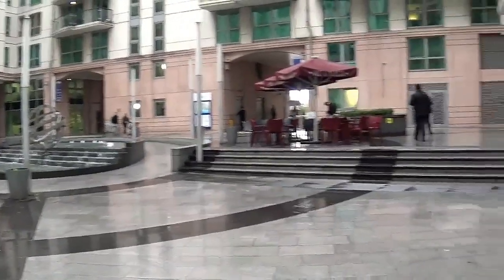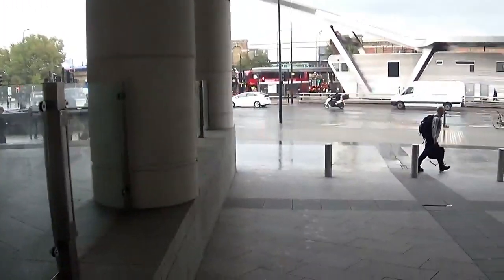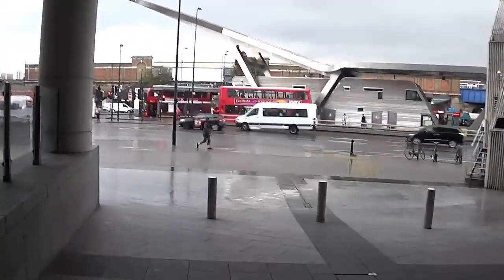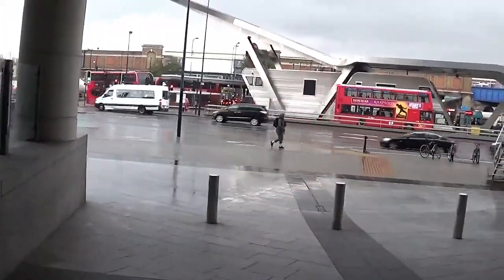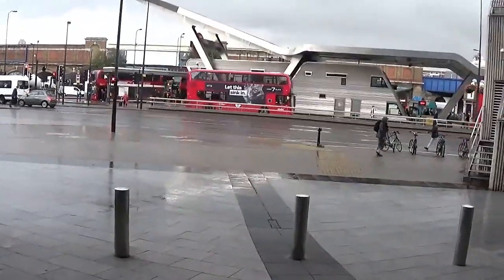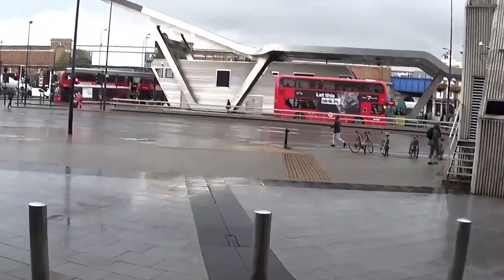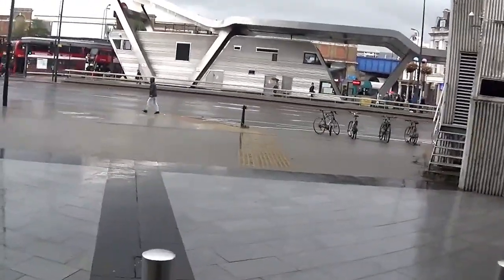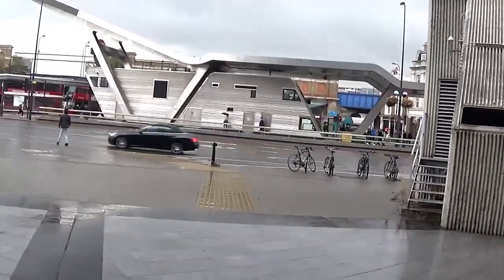So I just stopped off here for a minute or two just to have a fag, really, more than anything. There's Vauxhall bus station, and of course the tube station and the railway station is there. So you got all three: bus station, tube station, and railway station, all in one there. Well, at least all connected, I should say, really, essentially.